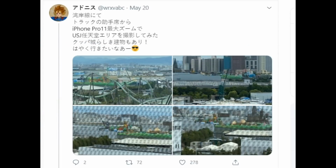Hey everyone, Andre here with a quick and casual update about Super Nintendo World as it's being built at Universal Studios Japan. Because I came across a tweet from @WRXVABC on Twitter that managed to take a few pictures of the park under construction itself, and it seems to show it being in a nearly final state. So I thought it'd be fun for us to take a look at these pictures ourselves.